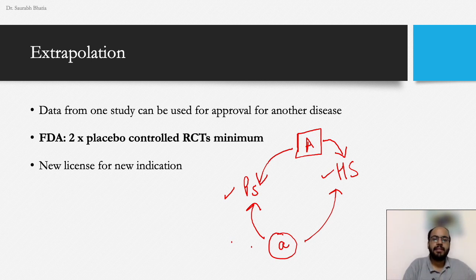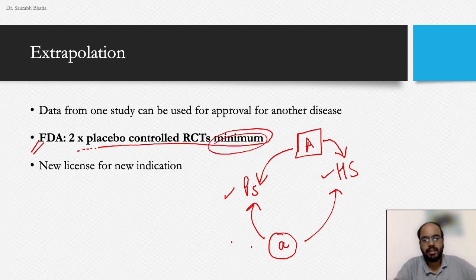Okay, but this application process is a lot easier, and the FDA just wants you to conduct a minimum of two placebo controlled RCTs. If the data is supportive of your biosimilar in these two RCTs, you can get approval for a new indication. Clear?